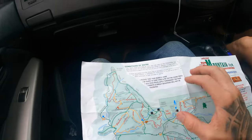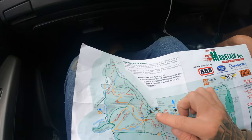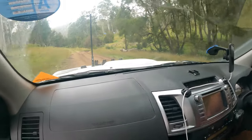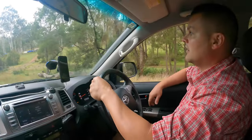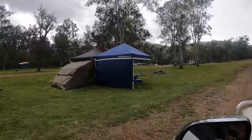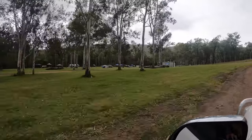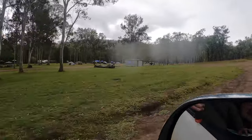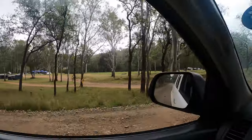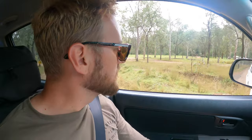Coming past the Gums camping area, so back up to Diaper, and then we'll come back around to our campsite. These are the other main campsites on the property. So this is the Gums camping area. It's got a little BMX track in there, some toilets, showers, not a bad little spot.